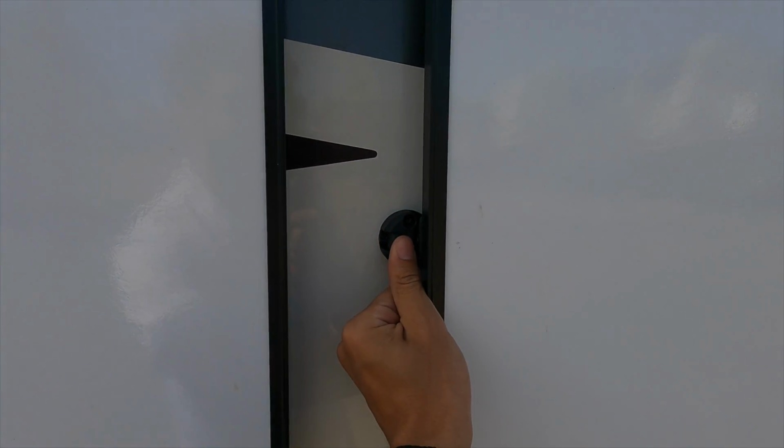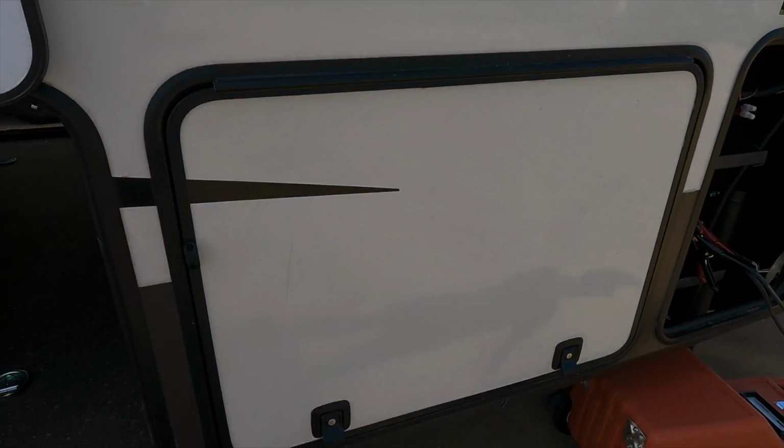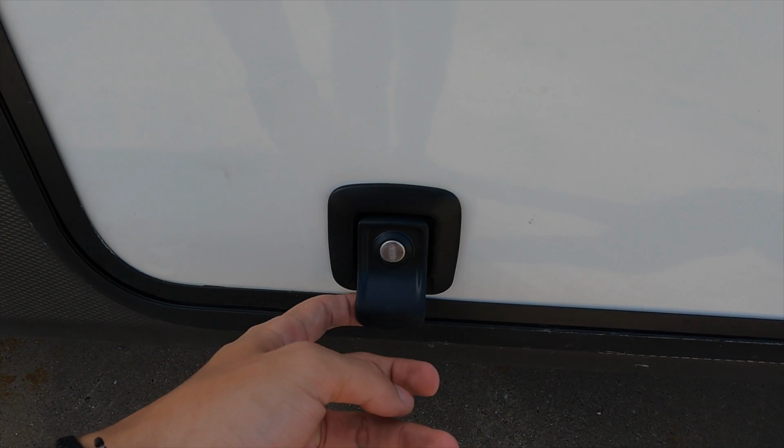Now with these doors, I want to point something out. First of all, you have these latches here to hold them in place. So a pin there that will disconnect to allow that to drop down. That way that thing is never going to fall on your head. And then they have these new latch handles on them here. So these I really, really like.